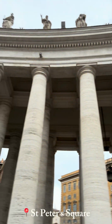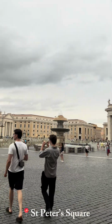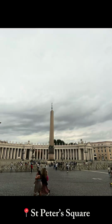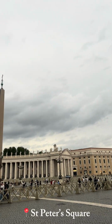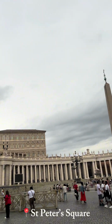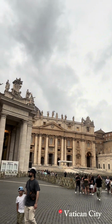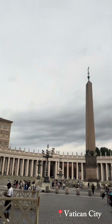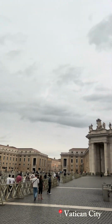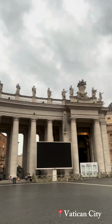So if you look at the top, you see there are pictures of statues of martyrs. There's like a statue of angels, statue of priests or former popes. It's just so nice. Like I couldn't even stop taking a video. If you see where these banners or barricades are, this is the actual Vatican City, and I think that's the St. Peter Basilica, another church.